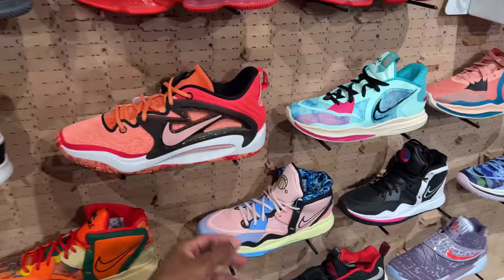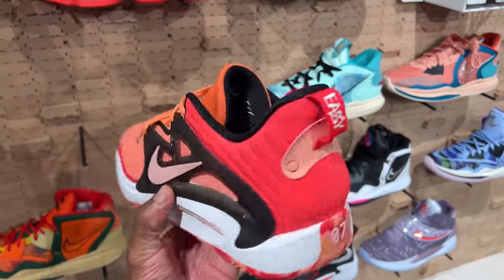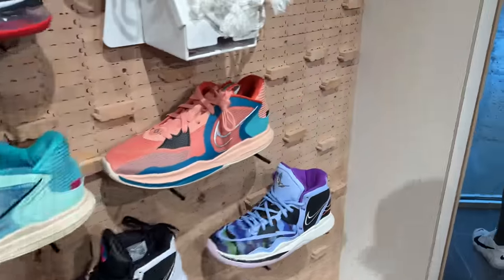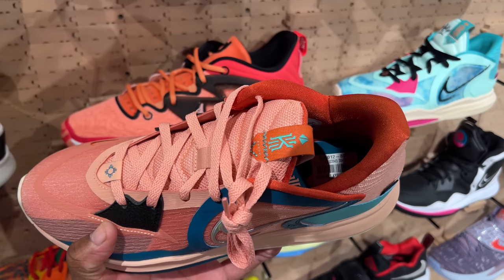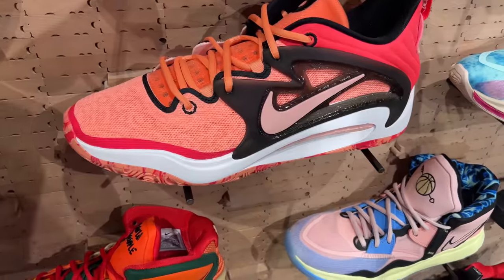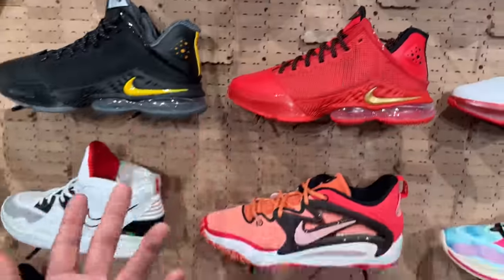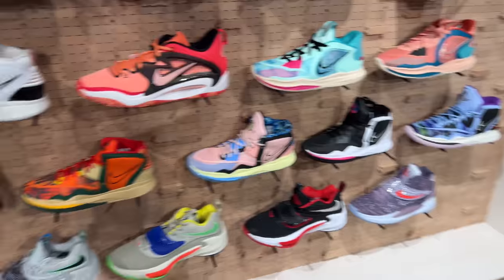They do got the KD 14s, I apologize, 15s, if I'm not mistaken. And this also look huge. What size is this? That is a 13, actually. And this is what I was trying to compare it to the other day. This is a PG 5 or 6, PG 6s, right? No, this is a Kyrie 5 low. I'm tripping. Kyrie 5 lows, KD 15 lows. I don't see the PGs in the building though. Nah, I just see a whole bunch of LeBrons, the lows, the Kyries, but not the PGs.